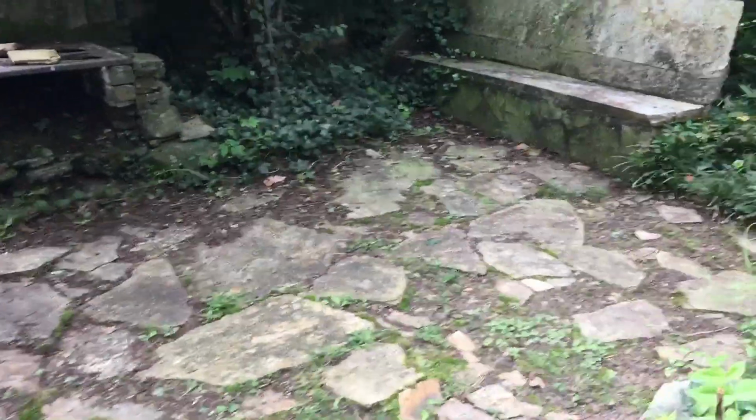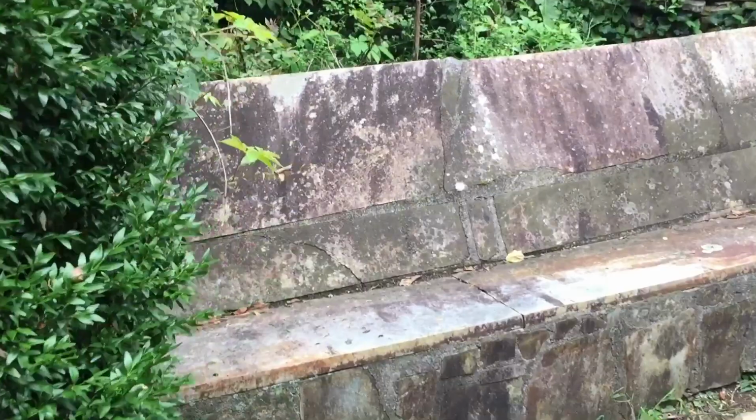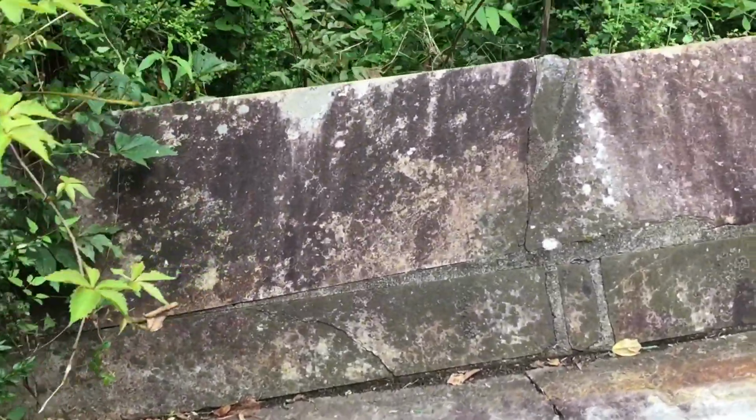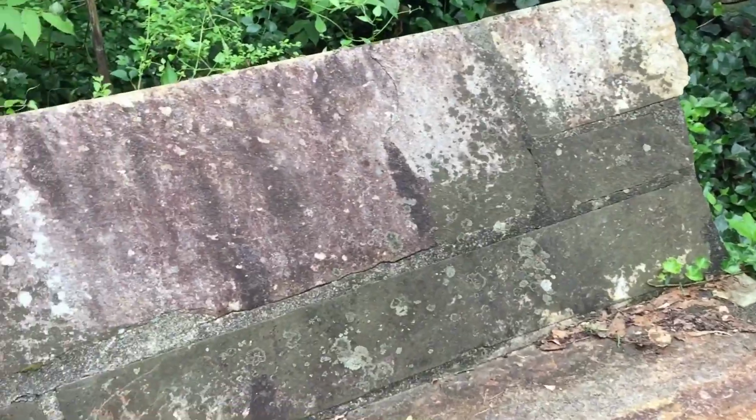How'd you like to hang out here? Look at the benches. The benches look like they're slabbed out of marble, which there is a big marble quarry. That may be granite though. But either way, I mean, come on. Can you imagine building that?